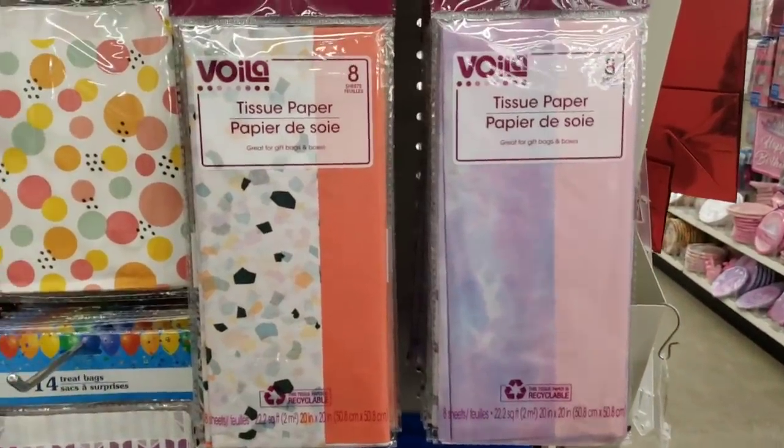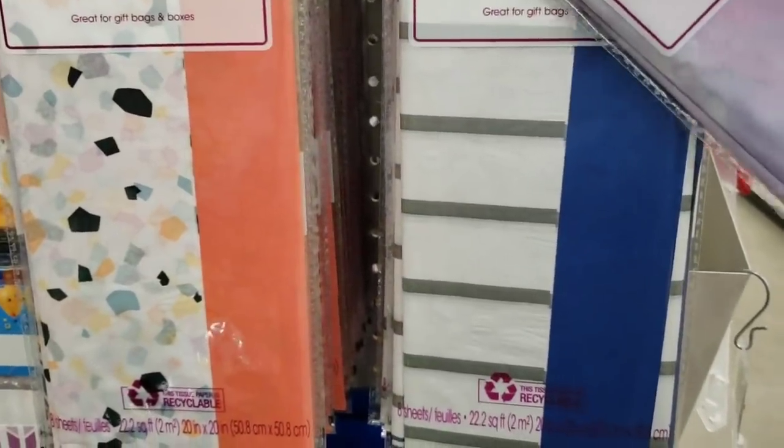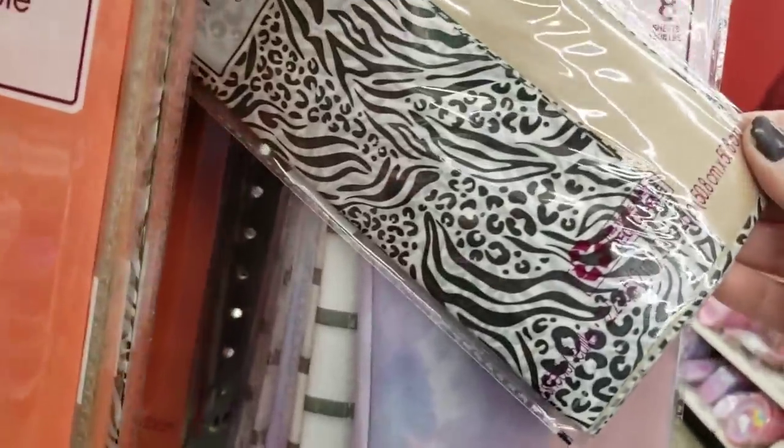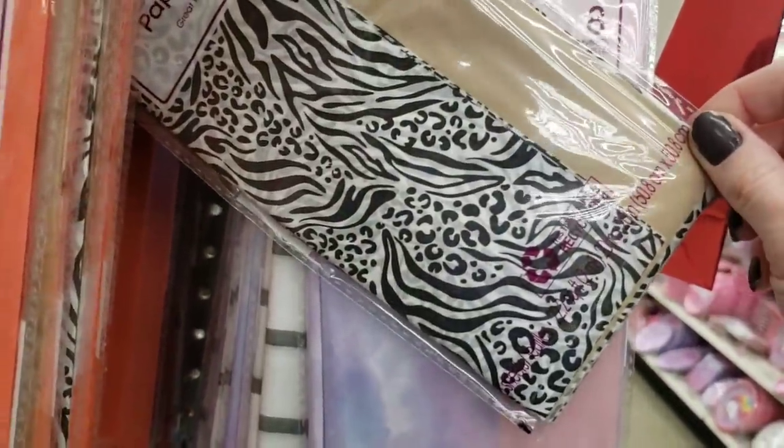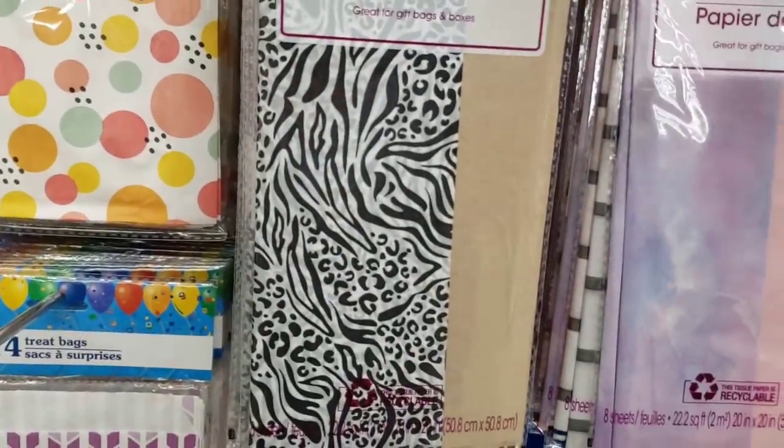Oh, look, more tissue paper. You get 8 sheets in here, and look at the tie-dye one. There's a striped one. And let's see, that one looks kind of like confetti or something. Ooh, wait, what was that? Well, that one's neat too. You can do so many things with tissue paper.